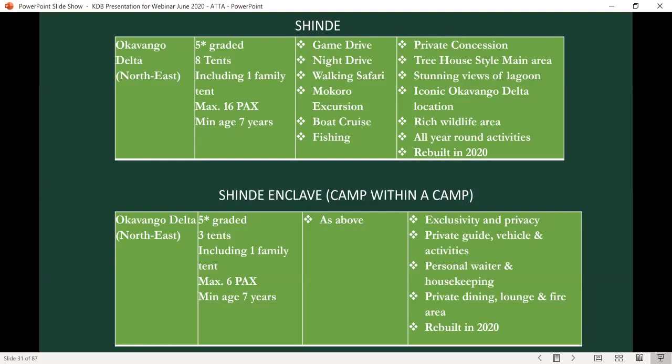We're actually rebuilding Shindi at the moment. We started at the beginning of the year redoing the entire camp. We're also rebuilding Shinde Enclave. And Shinde Enclave is a camp within a camp. Shinde Enclave we offer for small groups of friends or family that want even more exclusivity. So it consists of 3 tents, and we can take a maximum of 6 people there.